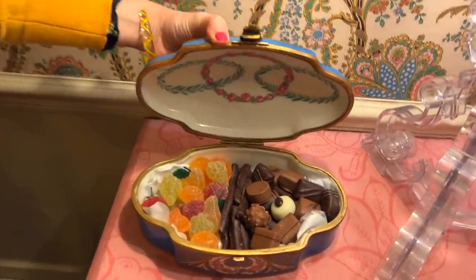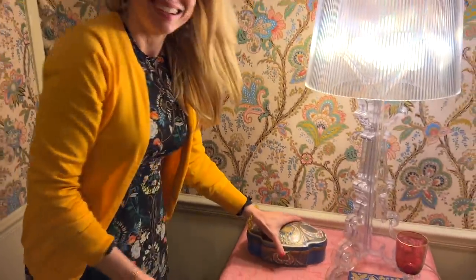Oh, mustn't touch them. Close the sweets. Step away from the sweets. Step away, don't even think about them.